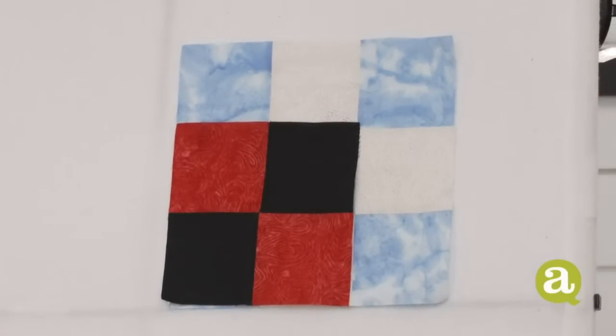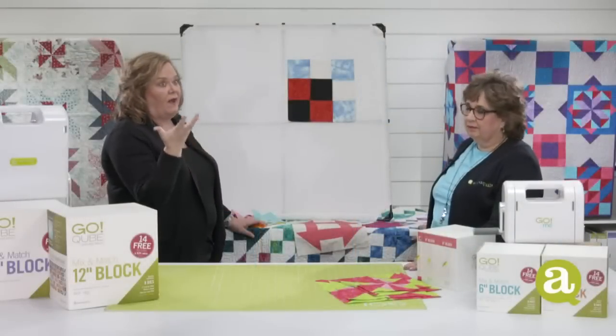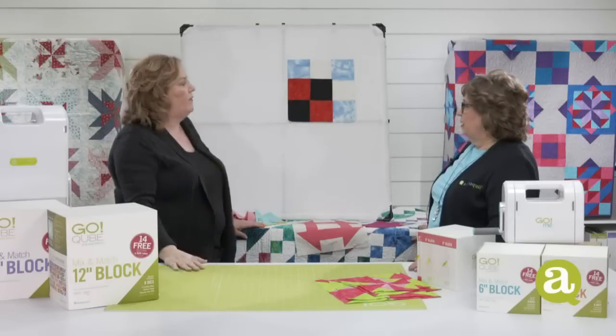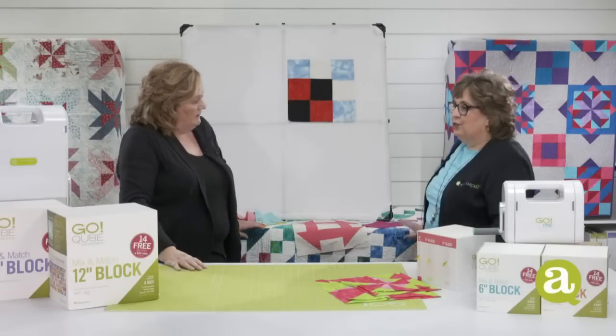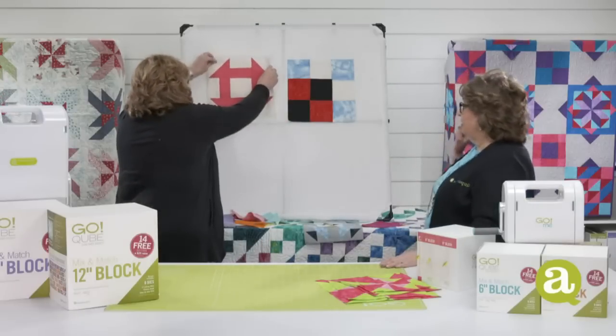So think about that, quilters, when you're thinking about creating new blocks. That's why I love the 8-inch cube and the 12-inch cube, because they work together. Now, Erica, do you have a favorite 3x3 grid? I do, and we've got one here. We do. Because it's the churn dash. A classic churn dash.